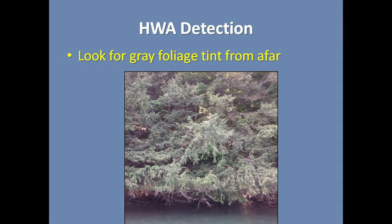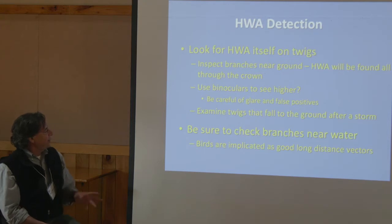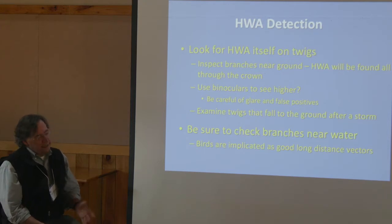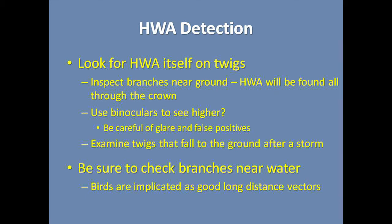But when I actually go into a stand of trees, there are a number of things that I look at. Number one is you look at the branches that are near the ground. And really, if there are Adelgids in the top of the tree, you'll see them in the bottom of the tree because the crawlers will rain down.